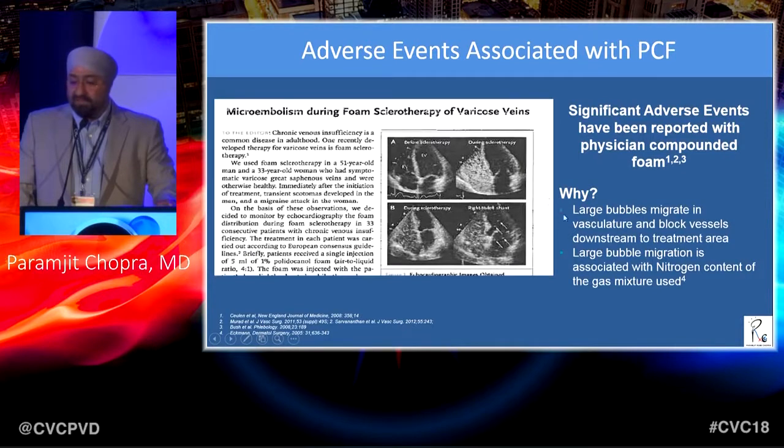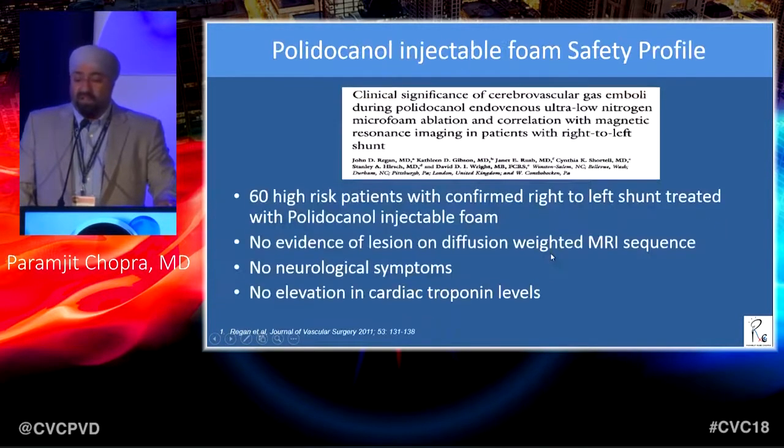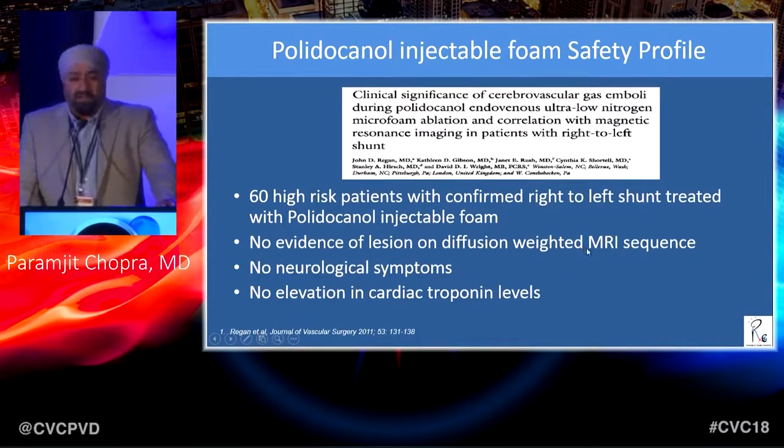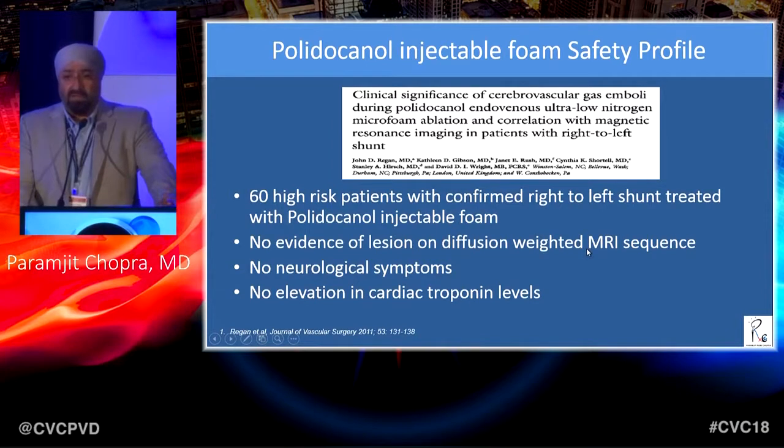And this is that study that I was talking about. You can see these bubbles migrate through, and you just don't want that. So it has a good safety profile, especially now that it's reimbursed, but you have to be careful on how you use it for the reimbursement purposes.